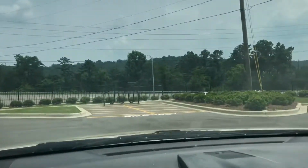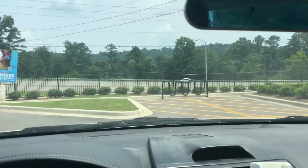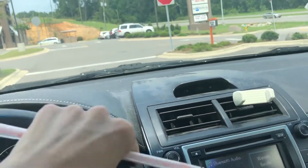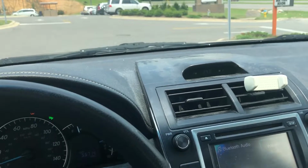I forgot to put my mask on, but yeah, the guy in the drive-thru window had his mask on, but it didn't even cover his nose, so it was pointless anyways.